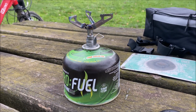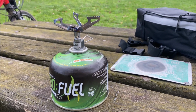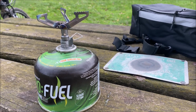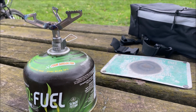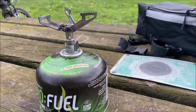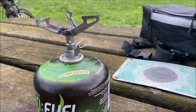This is my little stove I've got. First time I've used it on the road. I've done a couple of trial runs at home, but this is the first time I've had it out. And it's just the fuel canister with a little tiny stove top that folds up into a little tiny bag, and there you've got to unfold it and screw it onto the fuel bottle, and you've got your stove ready to go. Some of the more expensive ones have an ignition system on them.